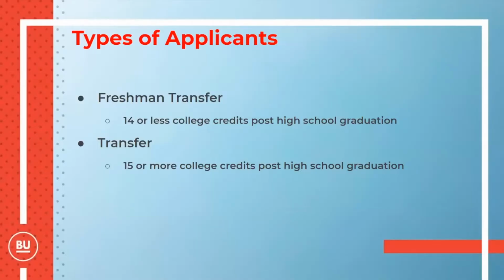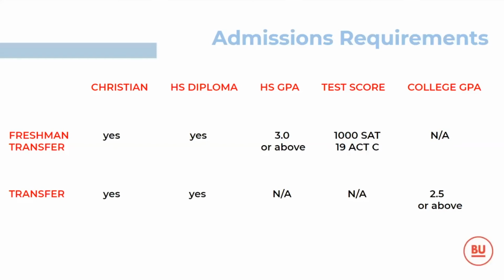So at Biola, if you are a transfer student, there are two types of applicants that we will consider. The first one is a freshman transfer. This is if you have 14 or fewer credits after you graduated high school and you're applying to Biola. If you have 15 or more, you're considered a traditional transfer student. This is important because it determines what we are going to require when you're applying to Biola. So the admissions requirements are a little bit different.